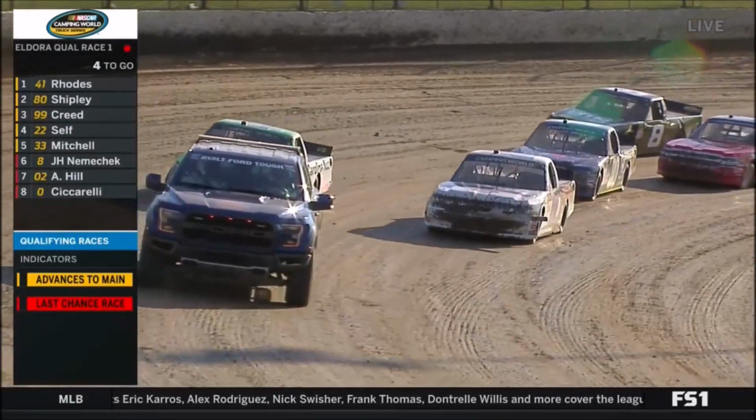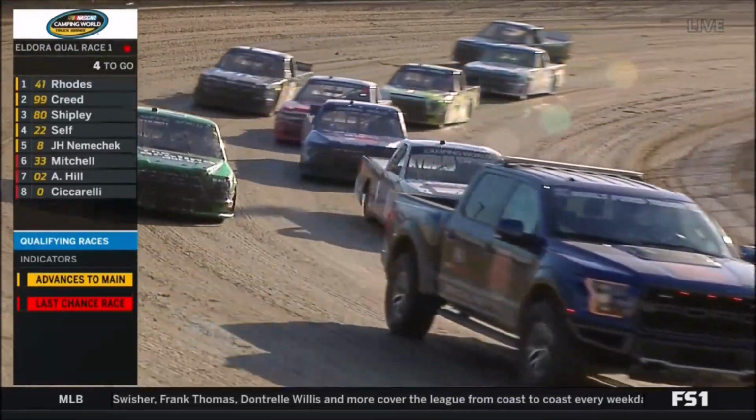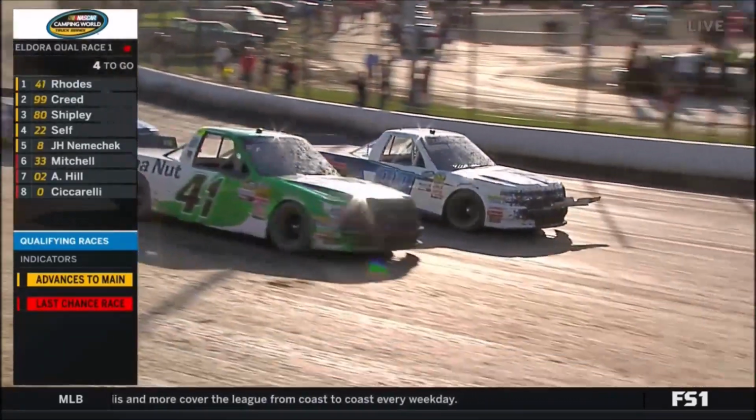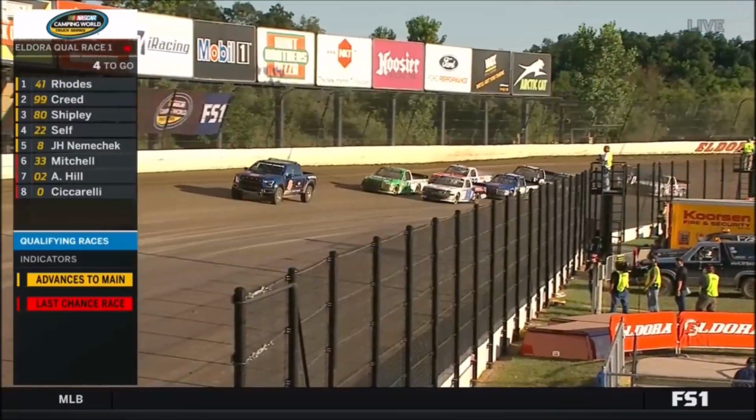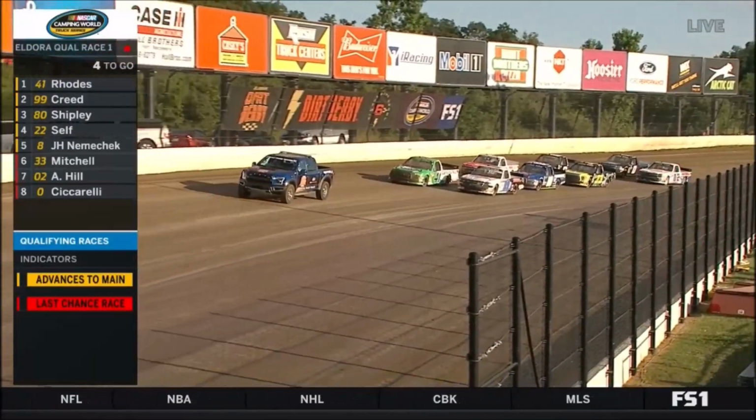So another unique thing about racing here at Eldora is that the speeds are down, so the aero deficiencies of a damaged truck are not near as bad. That makes it another advantage of running right up next to the wall. You can hit it a little bit, damage your truck, or in this case, carry someone's bumper cover on the front of it and be okay.